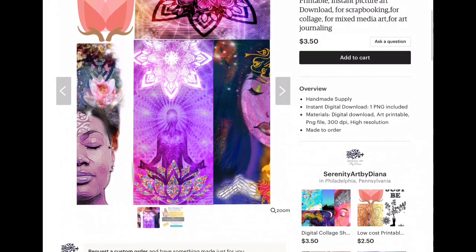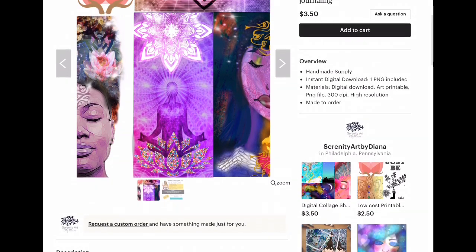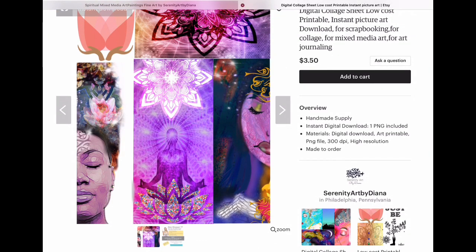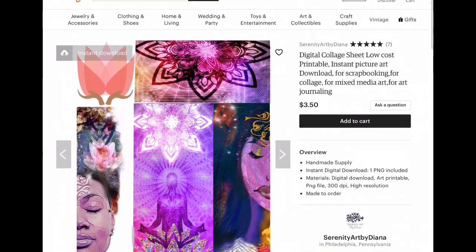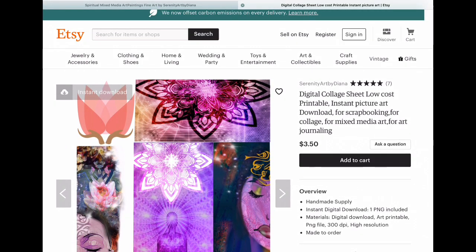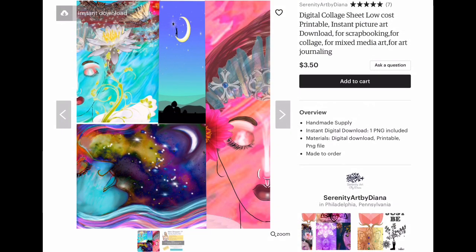These are digital download collage sheets. They are made up of different sections of original art that I put together as a compilation that can be used for your own mixed media art or art journaling. And the beauty about digital downloads is that they are so inexpensive at only $3.50. You get the download and you can print it off as many times as you want. And here's another digital download.